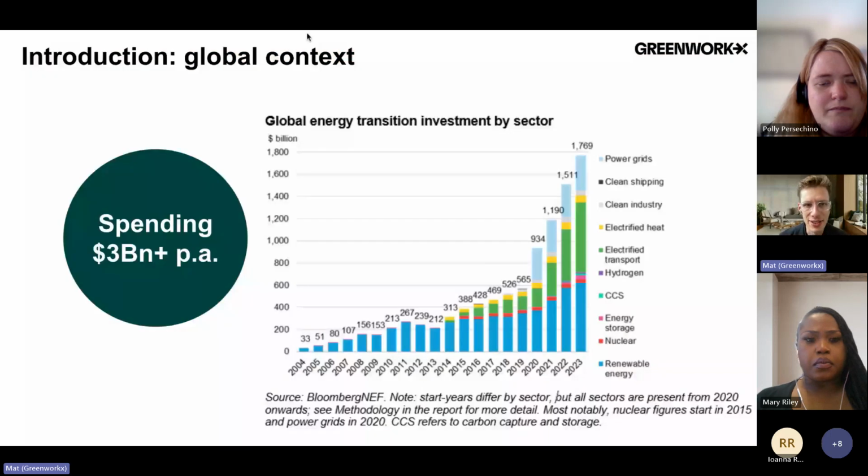The reason to be optimistic is that globally we're spending trillions of dollars on low carbon technologies, renewable energy, electrified transport, electrified heat, clean industries, cleaner shipping, and that is set to rise to about $6 trillion by the year 2030. So we are moving at some pace. This is an exponential growth curve, but we need to go further still.